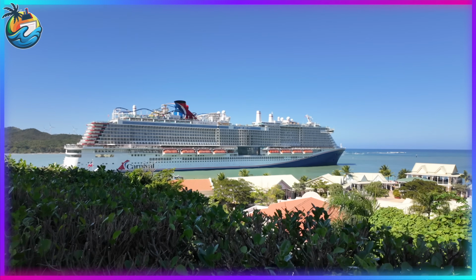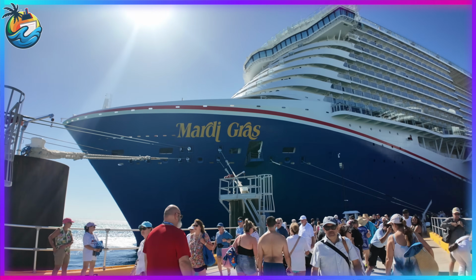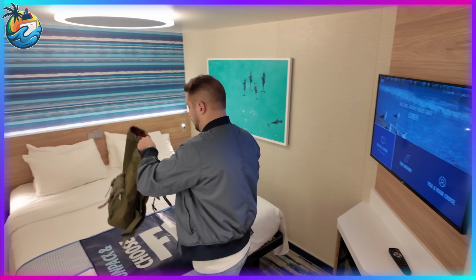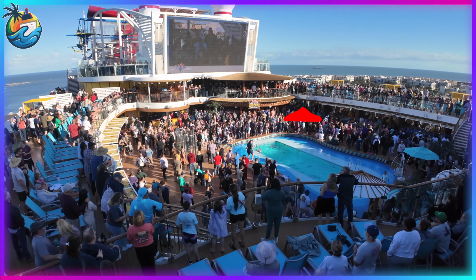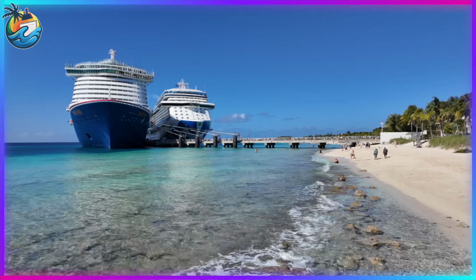I took a 7-night cruise on the Carnival Mardi Gras, and since I booked this sold-out sailing just 3 days before it left, I ended up sleeping right underneath the Lido Deck pool, which proved to be interesting. So what's the flagship experience like on Carnival in 2025? You're about to find out.